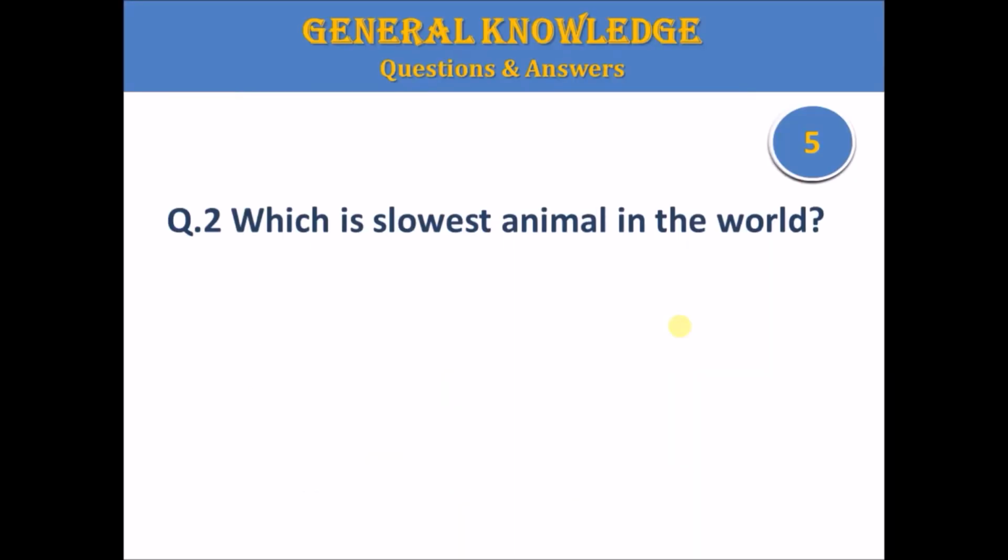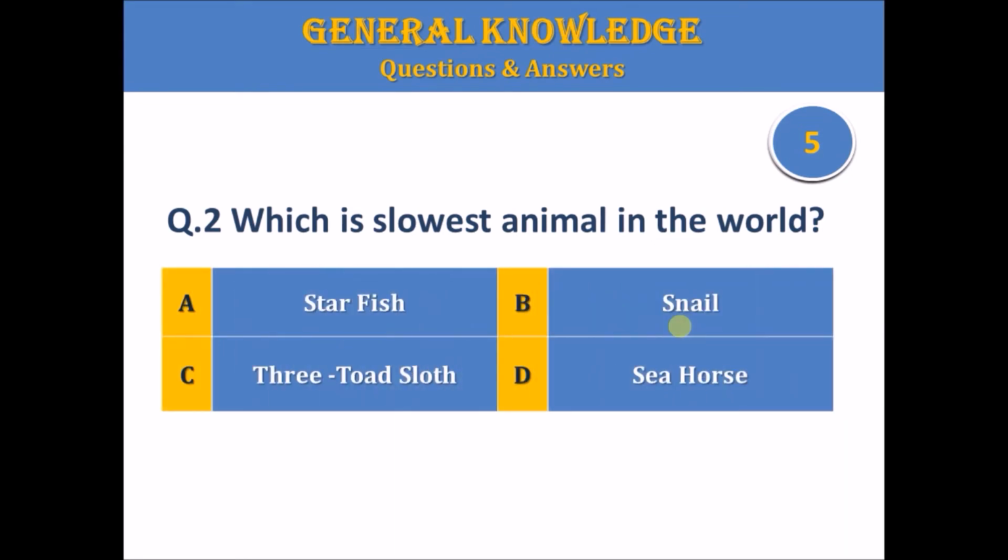Question 2. Which is the slowest animal in the world? A. Starfish, B. Snail, C. Three-toed sloth, or D. Seahorse? Your time starts.